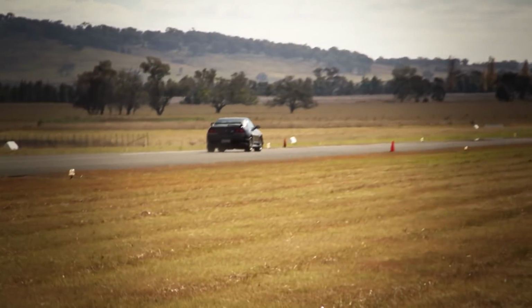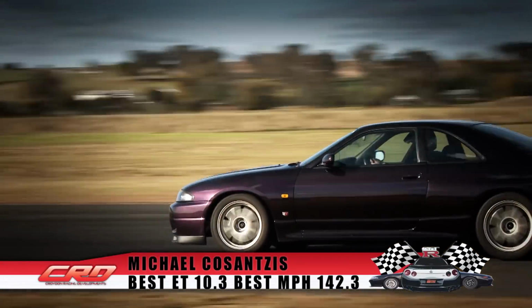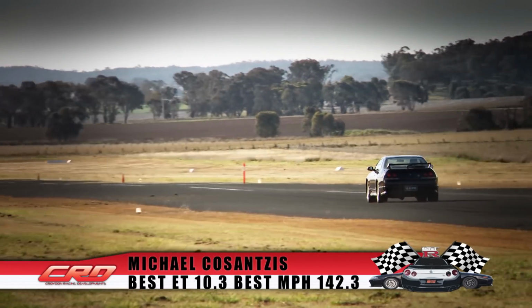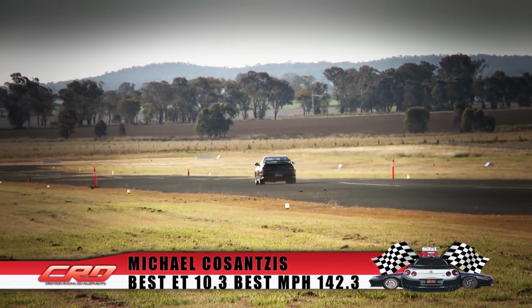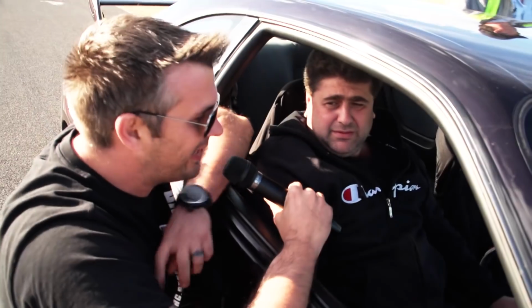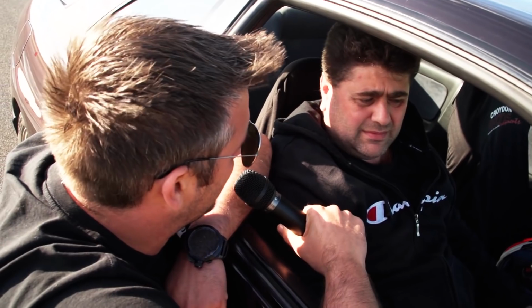Then went even quicker on his second run. All right, Michael's becoming a little bit of a veteran here at Cootamundra. He doesn't even drive the car for a year, comes out, rips 10.5 first run, 10.3 second run. You must be feeling good.